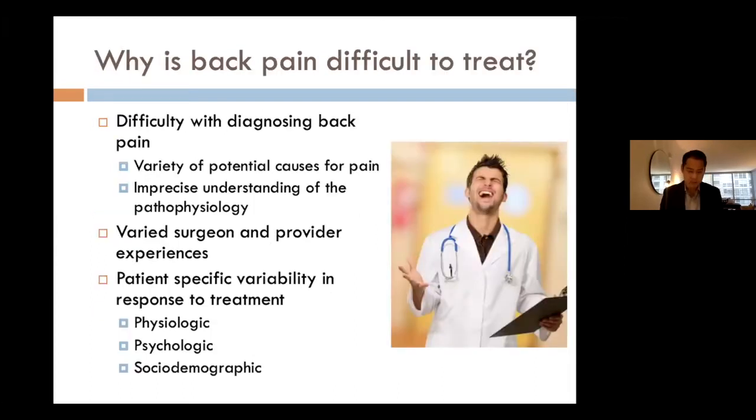Unfortunately, as many people know, it is a difficult thing to treat and to diagnose. Many people suffer with back pain, and I'm sure you have colleagues and friends who have back pain that just can't be treated. So why is back pain so difficult to treat?